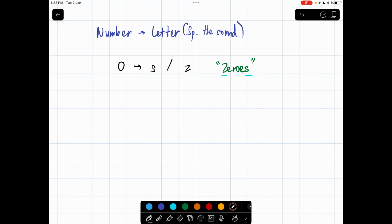So the second digit will be the number 1. So for the number 1, we use the sound D or T. So it sounds more like D or T. When you remember this, it's going to be simple as well. For the number 1, we're going to use the shape of the number to remember. So as you can see, both D and T have the number 1 inside them. In a way, this is just for you to remember.